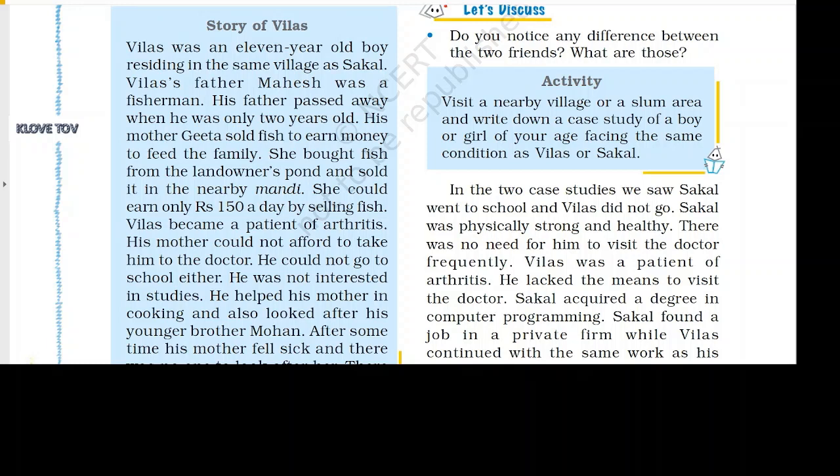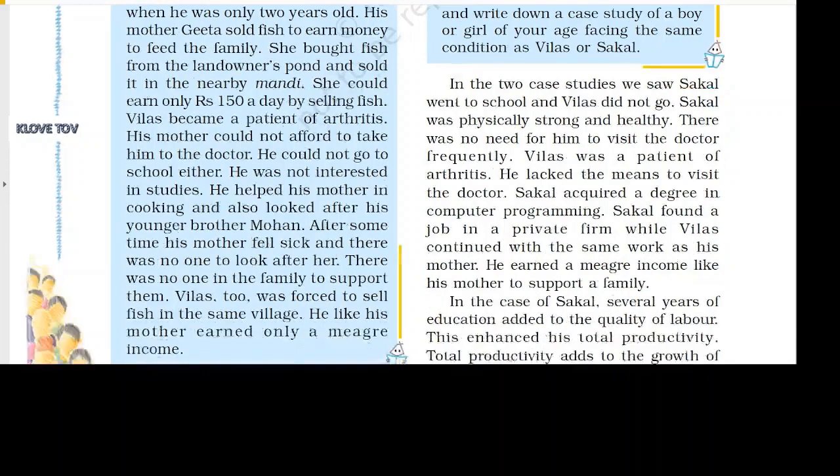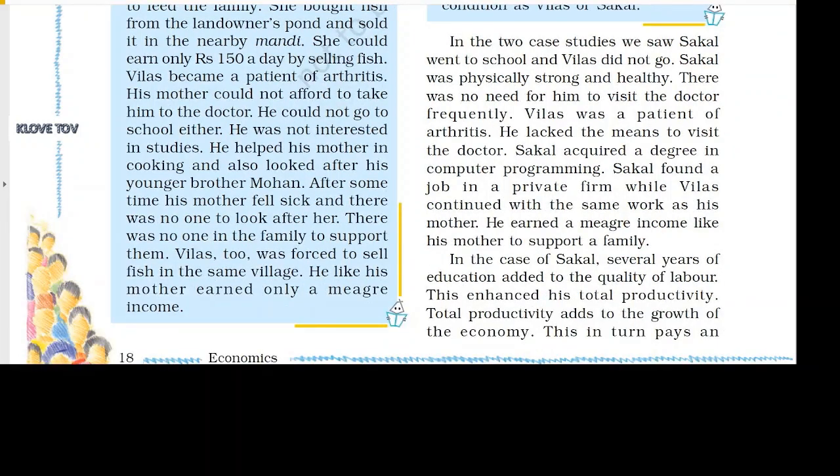Vilas became a patient of arthritis. His mother could not afford to take him to the doctor. He could not go to school either. He was not interested in studies. He helped his mother in cooking and also looked after his younger brother Mohan.